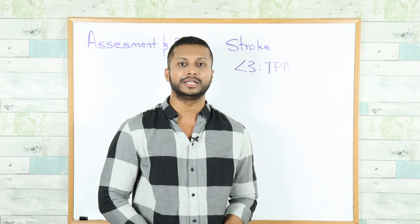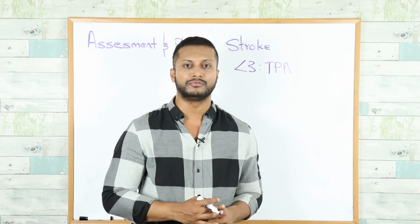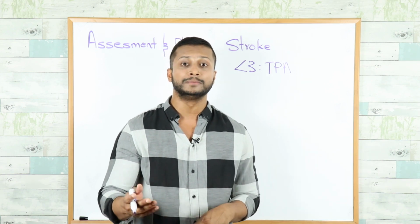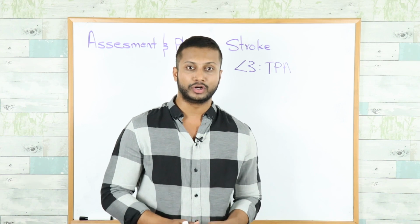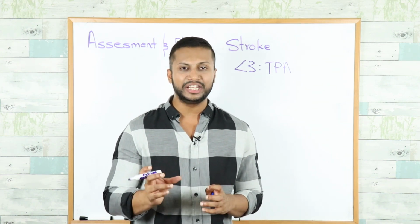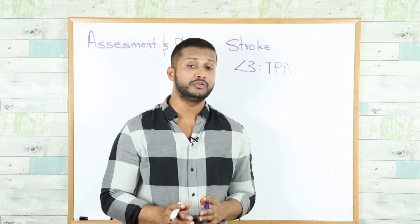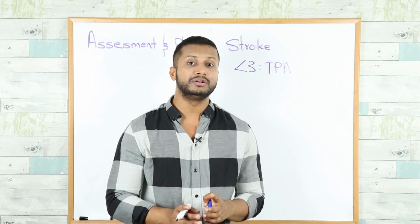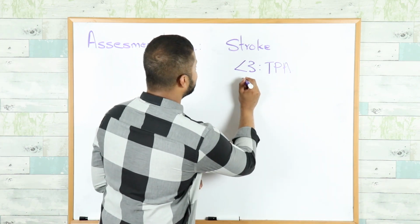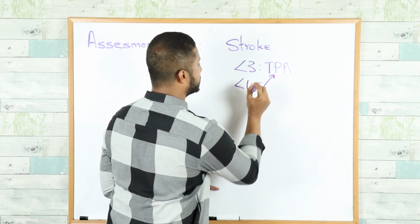So this is the table that you guys have to look up, and I'm not going to explain every little part of this table because it's self-explanatory. You will go through this table and you will see if the patient meets criteria for TPA or not. If you scroll down all the way to the bottom, you'll see there are additional exclusion criteria to tell you if you could give a patient TPA even between 3 to 4.5 hours. So bottom line is, until less than 4.5 hours, you could still give a patient TPA.